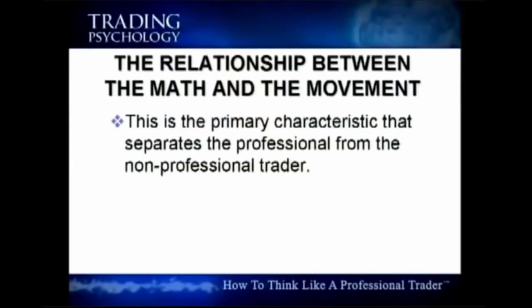Now, your mathematical pattern, okay, you happen to get a buy signal, and it ends up being a big winning trade. You think it's because a couple of lines crossed, no matter what it is, whether it's stochastics or whatever, it doesn't really matter. It had absolutely nothing to do with the reality of why the prices moved. Nothing. This is the primary characteristic that separates the professional from everyone else.